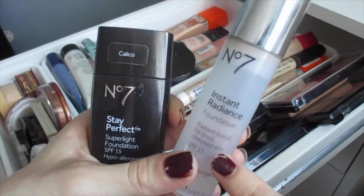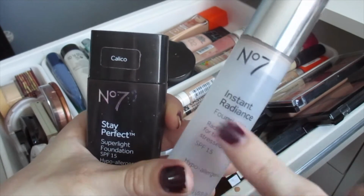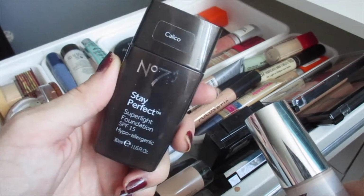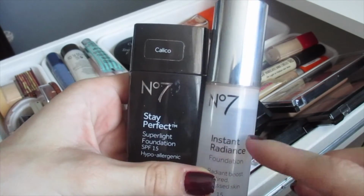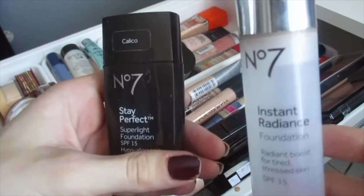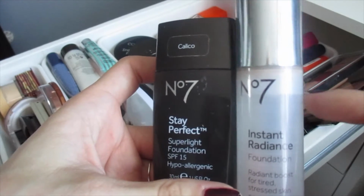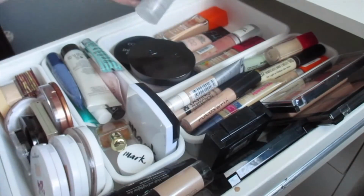And this is by far the best foundation I have used. This one is just the Instant Radiance Foundation with the SPF 15 in, and I just love this foundation so much. And this one's just the Stay Perfect Super Light Foundation, again SPF 15, and both of them are in the shade Calico. They are quite expensive. This one's £15 and this one's £10. But they are by far the best makeup foundation I have tried, and I really need to get some more. So I'll just put them back.